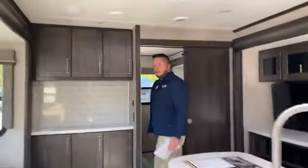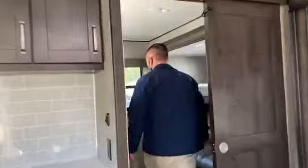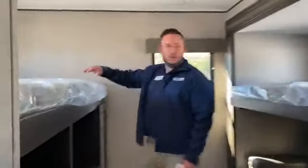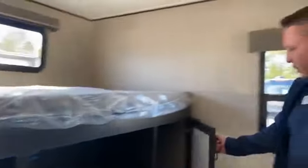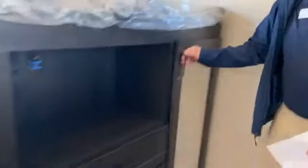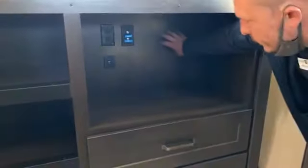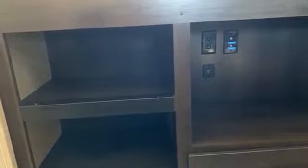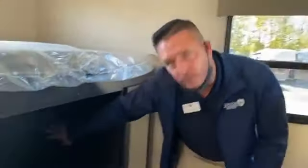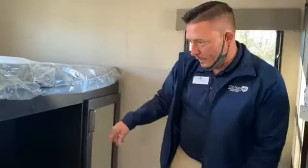Okay, so first things first, we're going to start in the bunk room. So you got your two top bunks here, tons of storage, tons of space for all the kids' clothes, toys. Right here is going to be the setup for their TV, so you got your TV bracket here, the cable and the satellite, same thing. Hook it into the outside. It'll not only work on the television that's in the living space, but also if the kids have their own television in here as well.